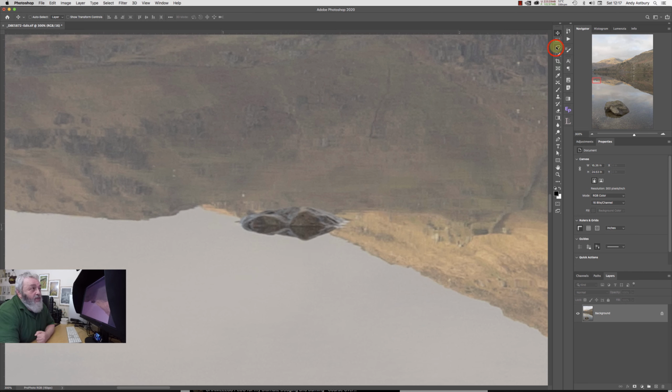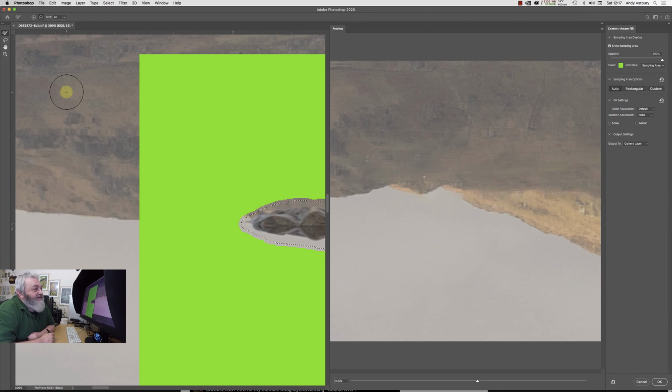So I want to reduce the rocks in the first place, so I don't really need to patch in quite so much sky. So I'm just going to do a relatively tight selection around there, rather like that, and we are just going to go to Edit, Content Aware Fill, and let's see what happens. There we go.